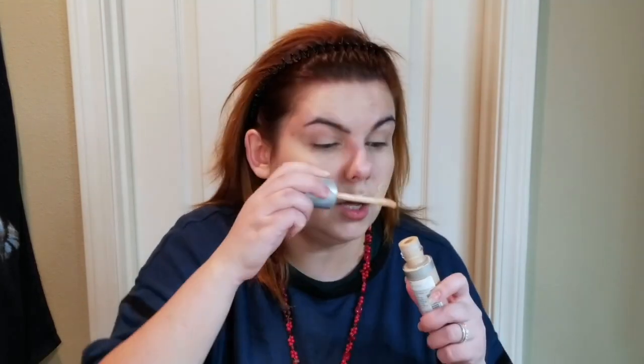So I'm going to put on a little bit more because I still see my scars. I just don't like that. I do like this big applicator, but it does remind me of the Shape Tape concealer.